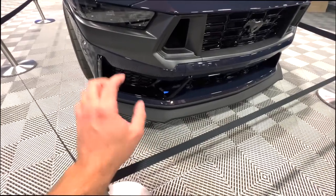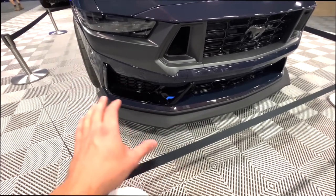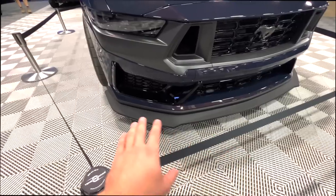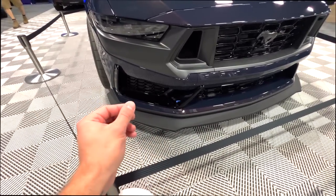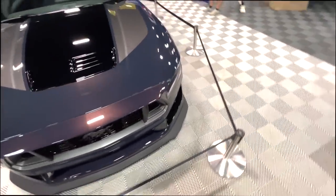Even down in the front splitter, it looks more aggressive than the regular performance pack. It just looks like it's meant to be on there. The material is definitely different. I can tell you that just by looks. Looks like a thicker type of material, like a plastic that they would have on the Raptors. You can see down there, it looks super, super sturdy.